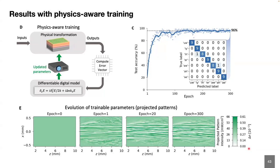Another thing that I wanted to note is that at epoch 20 and 300, to the human eye, these things look very similar, right? But in terms of performance, you still are improving by quite a bit, from like 70% to 96%. So it's really showing you that these tiny little variations are actually changing the wave physics quite a lot. And it also tells you this is why you need a programmable photonic platform to do this. Now, if you try to lithographically etch these things, it's not going to come out perfect and it's going to ruin your machine learning performance.